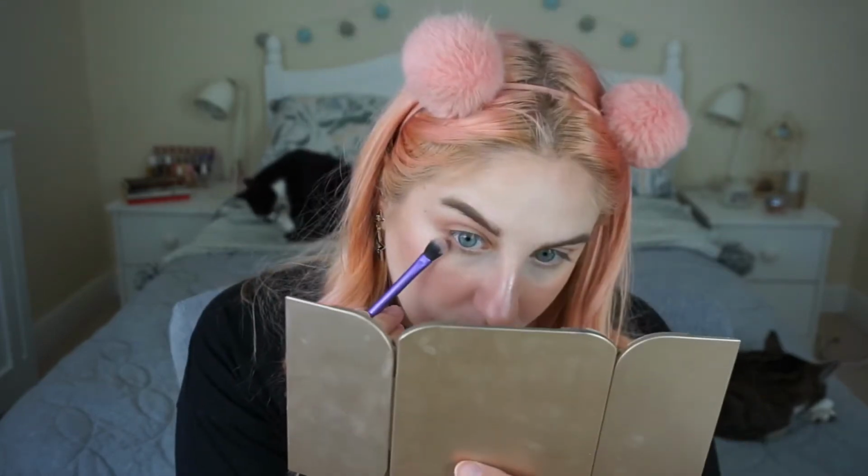Then on a different brush, I'm going to run the same shade under my lower lash line. I'm just doing a really simple look. I mean, you're not going to get a very complex look with this palette, but I think it's really good for travel, and the quality of these eyeshadows is really good as well.